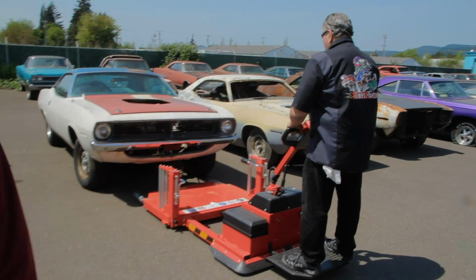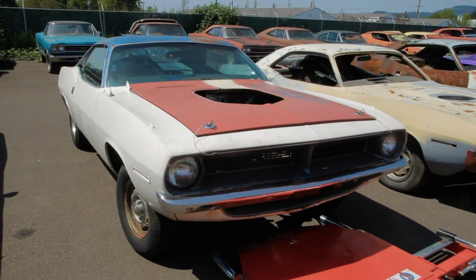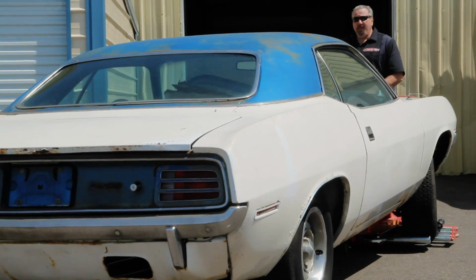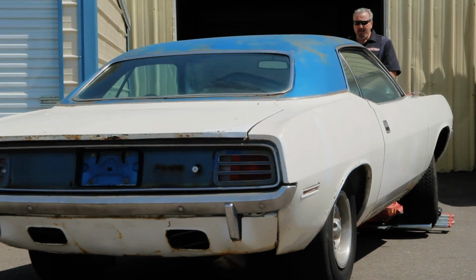We're just now moving in the 1970 Hemi Cuda that came to us from Long Island, New York a couple months ago. There's no engine or transmission. The guy is rounding up date-coded ones to go in the car. The car is a very rare, very original Hemi Cuda. Shaker hood, white car with a painted blue roof, painted blue body panel, and lots of questions for Tony.